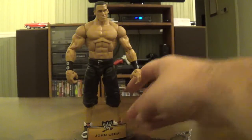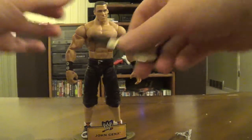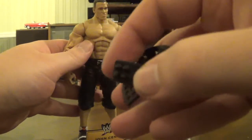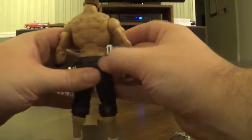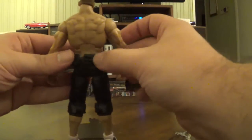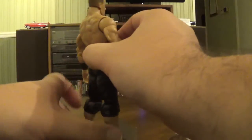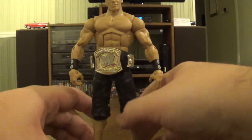And there you go. And of course you can display him without the clothing, with the clothing, with the belts, without them. You got the pegs here on the belt, and they snap right in place. Like this. So you can have him wear either championship, and he could hold one and wear the other, and vice versa.